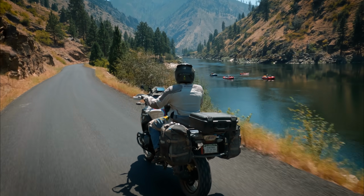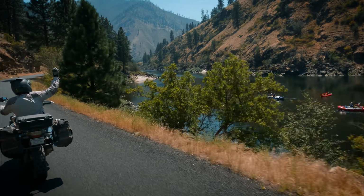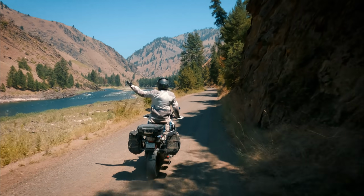We came out down along the Salmon River, which was gorgeous, and as we rode along, we kept our eyes out for a beach where we could go dip in and cool off.